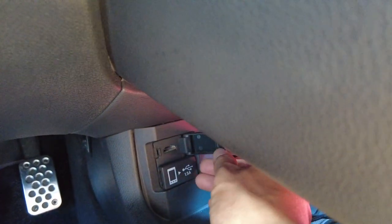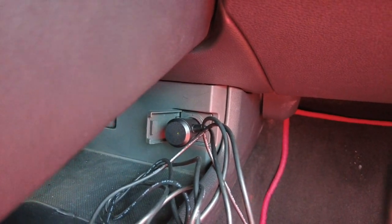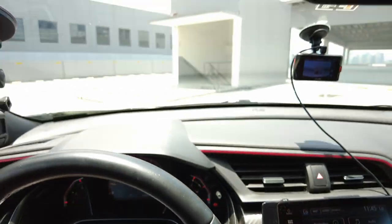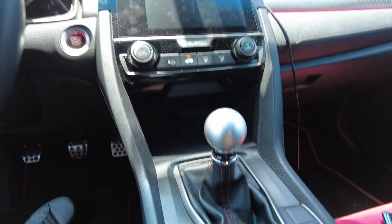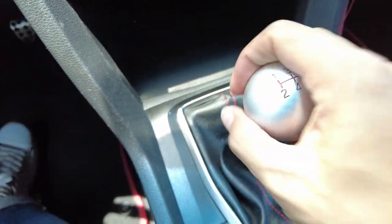But yeah, it would have been so cool back in 2017. You even get an HDMI cable. Wow. You also get USB, and you also get, yes, 12 volt. That's where my dash cam is plugged in right now. Then yes, looks like a pocket ball.